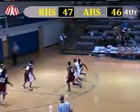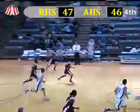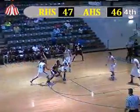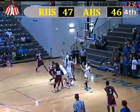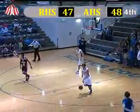Now here come the Cougars, coast to coast. Scott can't get it to go. Rebound, Augusta. Brown kicks it out to Gant. Gant steps inside the 3-point line and nails it. And the lead goes back to the Red Devils.